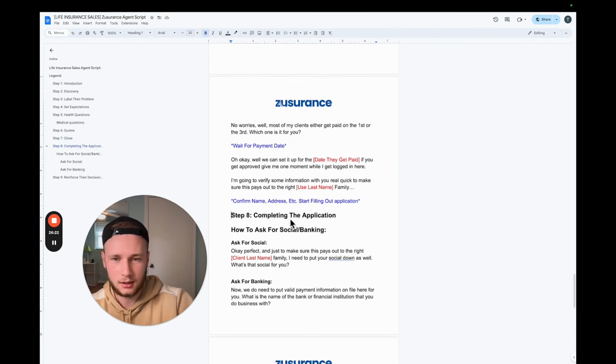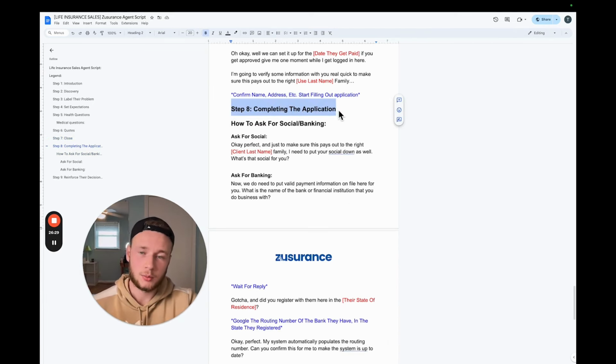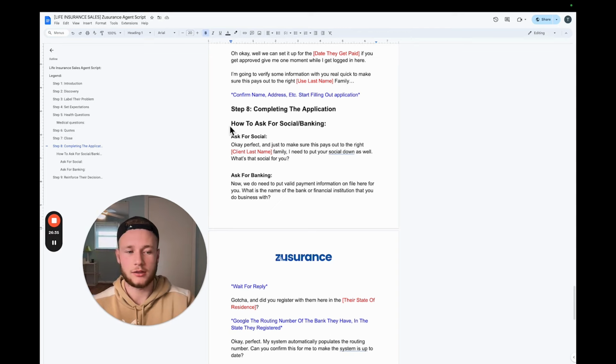But yeah, then next thing, we'll go to completing the application, right? So completing the application, just run through, complete the app. Any dead space or silence you want to fill with conversation. So just narrate what you're doing, right? The worst thing you can do is get into the middle of the app and just stop talking because they're going to get freaked out. So narrate what you're doing while you're filling out the application.